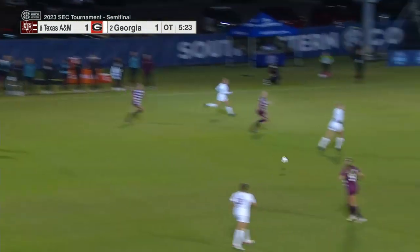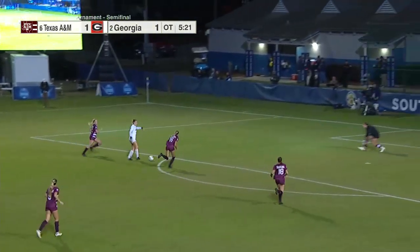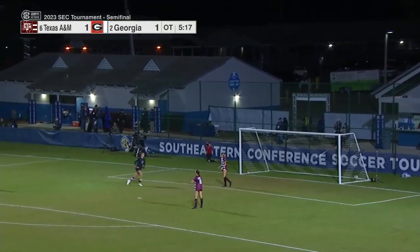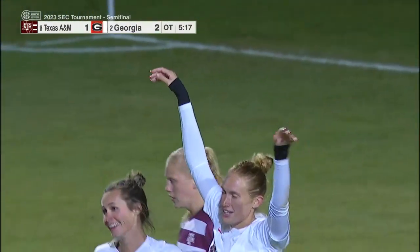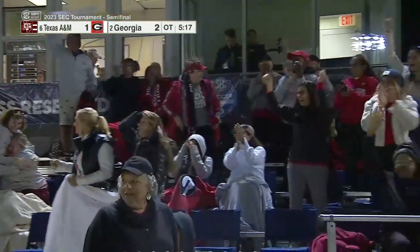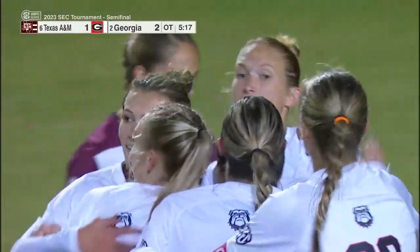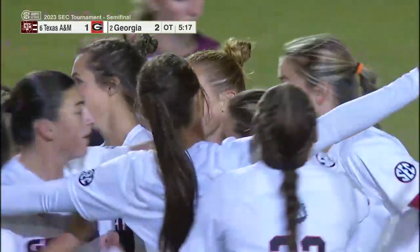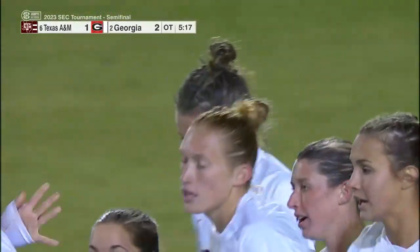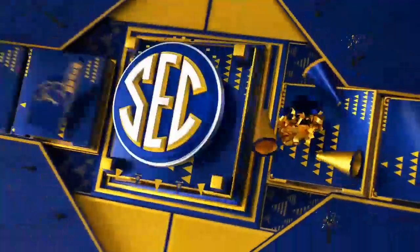Ball taken back by Georgia. Bethune leading White. White through. White! Hannah White delivers. Georgia leads. And it is the Croy-Hannah connection, leading Georgia to a 2-1 lead.